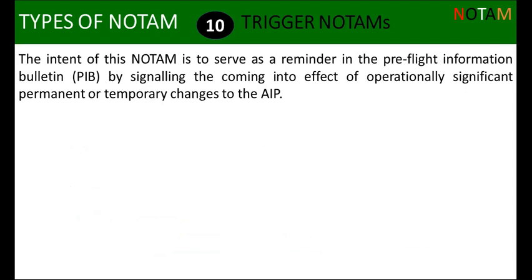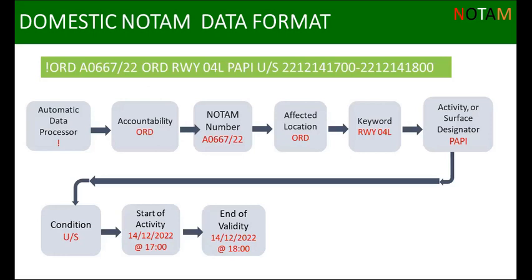Trigger NOTAM. The intent of this NOTAM is to serve as a reminder in the pre-flight information bulletin by signaling the coming into effect of operationally significant permanent or temporary changes to the aeronautical information publication. NOTAMs are distributed locally, which is also called domestic distribution, or they are distributed internationally, known as international distribution.